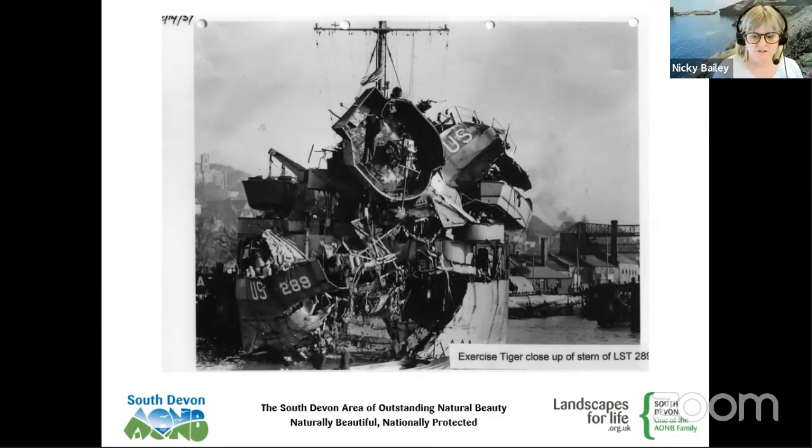749 American soldiers died in that Exercise Tiger tragedy, many more than the actual landings at Utah Beach, but at the time, because of the secrecy, and they didn't want the Germans to know about the D-Day plans, they actually had to keep it really quiet. So the survivors were threatened with court-martial if they talked about it until after D-Day.